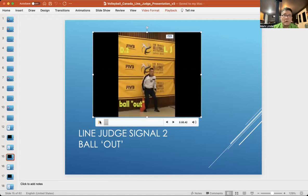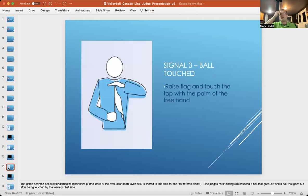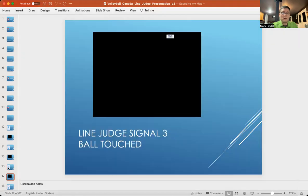And let's show you the signal. There he goes. Nice low position, straight up in the air. All right. I'm going to show that again because straight up in the air, pointing straight up in the air. Hopefully you can see that. I borrowed Bobby's flags, so I'll get a chance to do that. That's what the ball touch looks like.